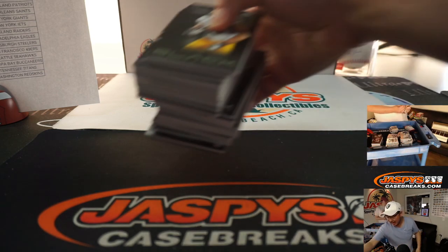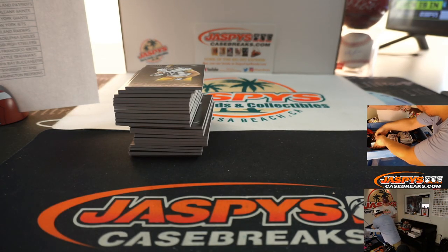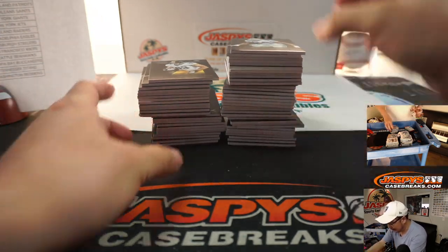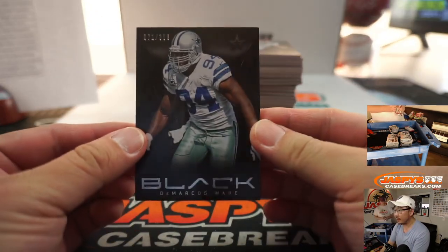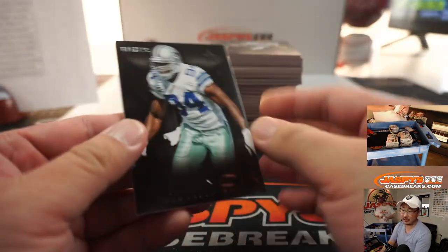Back in black, I like the map. Is this the entire case? Yeah. Okay, so we had a case of old black football right here from back in 2013. So this is the whole case right here.